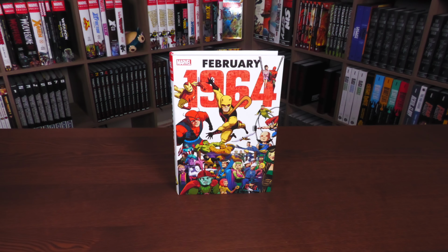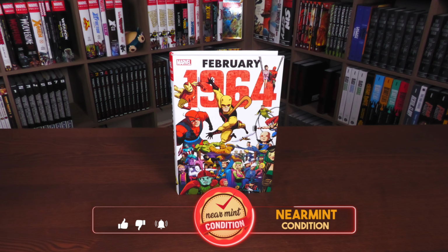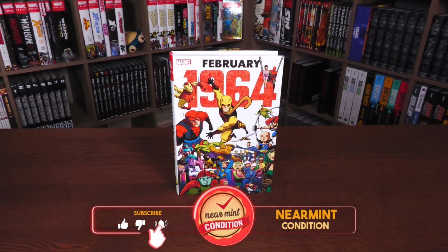But before I go any further, a big thank you to David Gabriel and the fine folks at Marvel for sending us an advance copy of this omnibus. This omnibus is due out everywhere and in the direct market on February 6th, or 7th, depending on where you get your books.